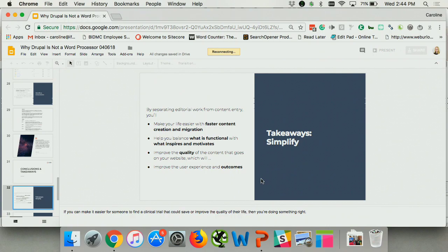work. And also, we work a lot in higher ed, so what is functional is people signing up for classes, people applying, but also you want to inspire them to apply, right? And say, choose this institution as opposed to the university down the road. So keeping the two separate, keeping it functional, inspiring, and motivating. That will improve the quality of the content on your website.